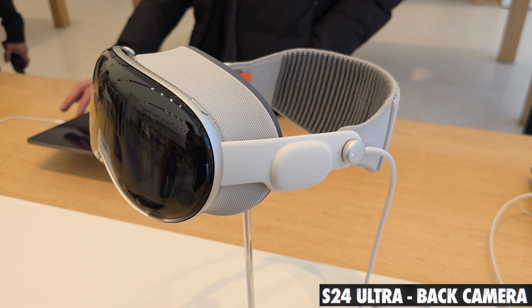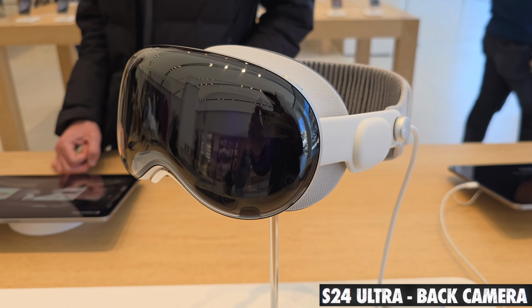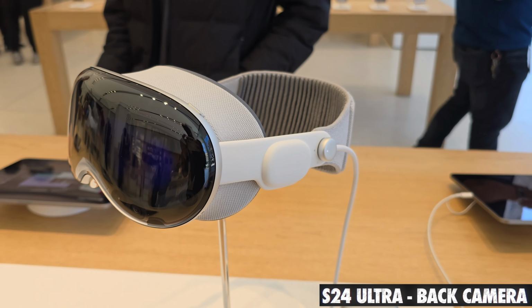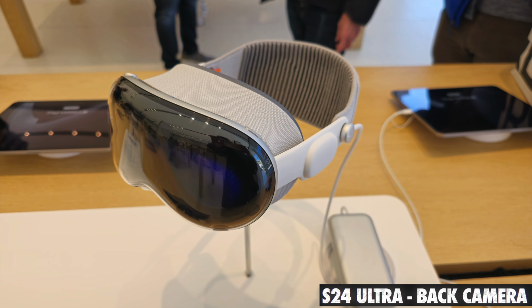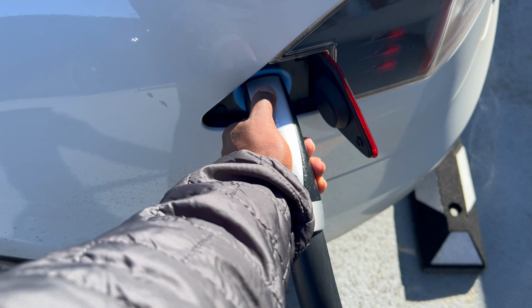But yeah, ended up demoing the Apple Vision Pro. This is also captured on the S24 Ultra. I have my thoughts. I will be canceling my order. I'll have it in a completely separate video. I think it's an impressive device, but that's not what we're here for. So yeah, the charge is done for the car.